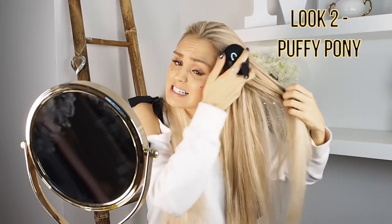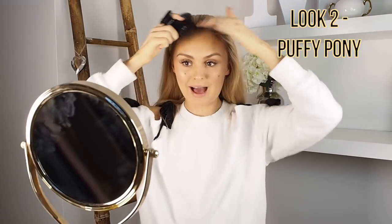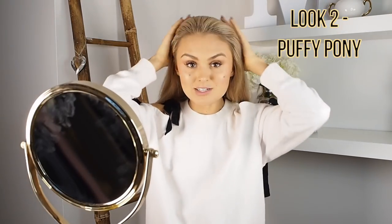Now this is such an easy and simple look. You quite literally just mush all your hair back into a ponytail, but for some reason it looks very put together. So we are just gonna smooth back all the hair. And as we can see, I don't have any flyaways. My hair has volume, but it's still soft. It's still soft to touch. So this is gonna be so easy to create.